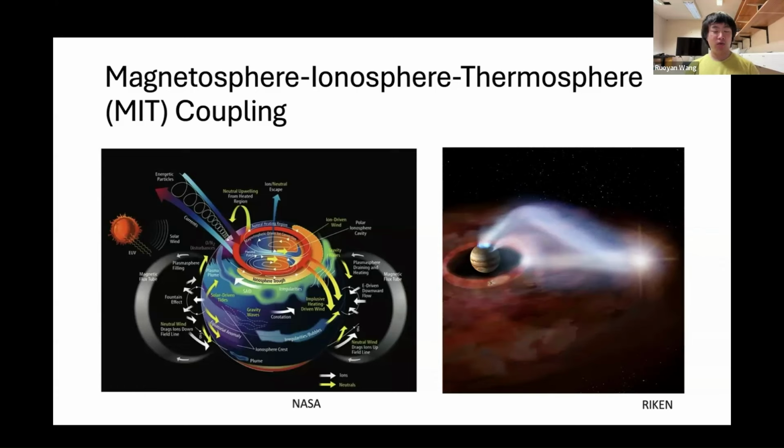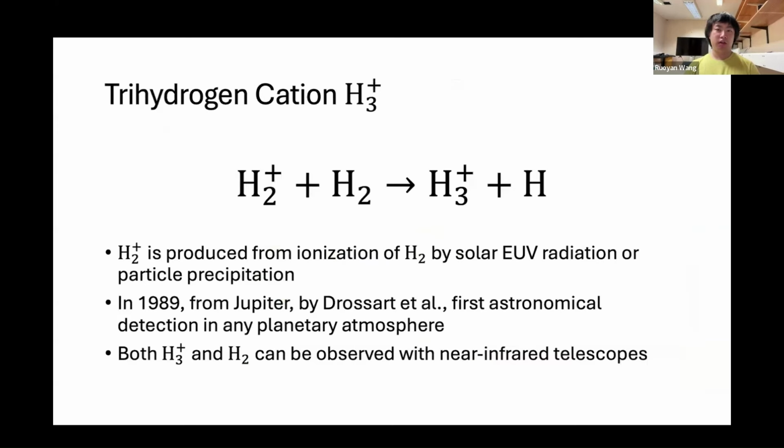On the right-hand side, I really like this picture. It's an artistic design of Jupiter's aurora. It involves pretty much everything, many different aspects of the MIT coupling. Jupiter's aurora can be studied in many different wavelengths, and I do it in the infrared. More specifically through a charged particle called H3+. Full name is trihydrogen cation, but no one really calls it in that way, just H3+ is fine.